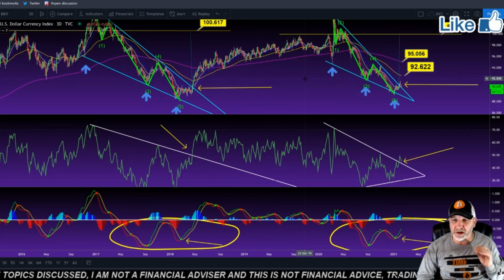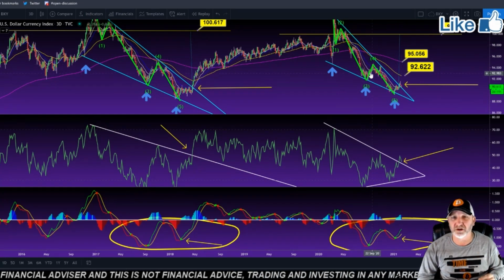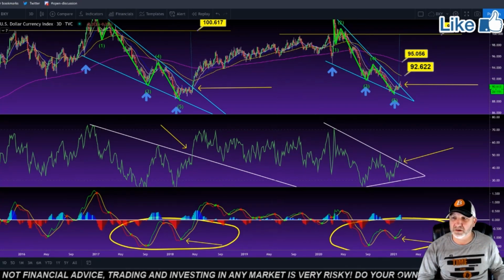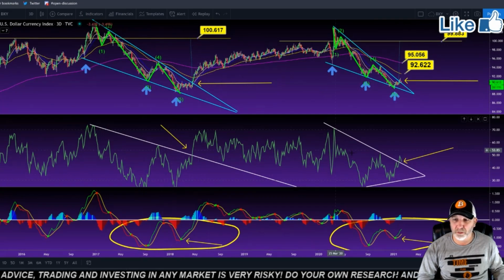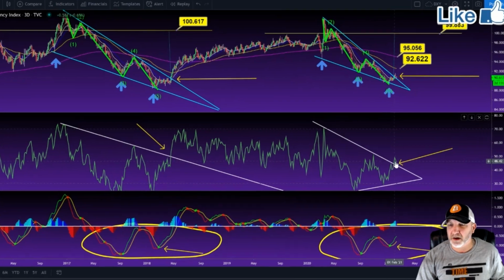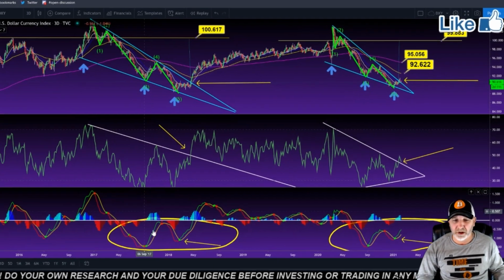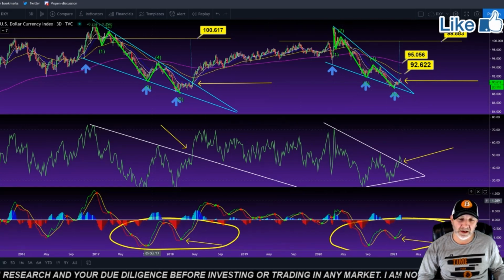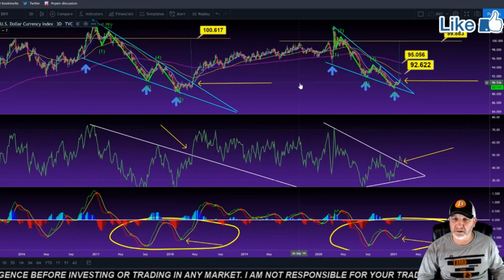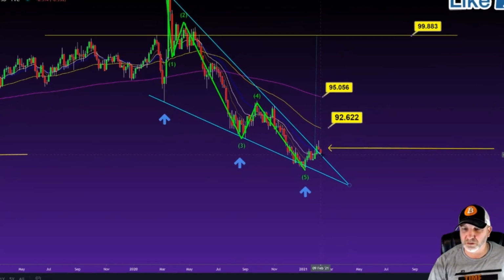All right, looking at the dollar index, I'm still bullish on the dollar, and I'll explain why, and I'll explain what would make me bearish on the dollar. But if you look at these two fractals up here, they're still playing out perfectly. We did have a break. This is the 3-day chart, by the way, but we did have a break. We could be coming back down to test this. But if we look at the indicators, the fractals are lining up perfectly, guys. Now let's take a look at what's going on here. Looks like we just came back down to test this triangle.